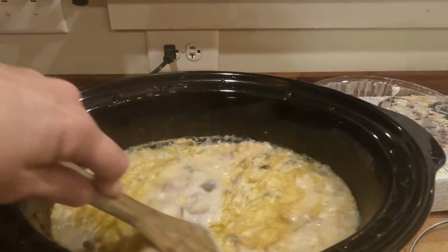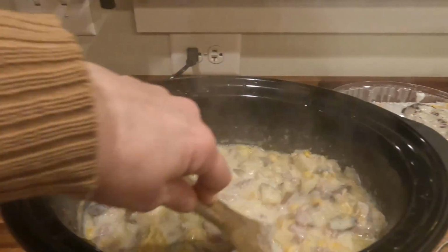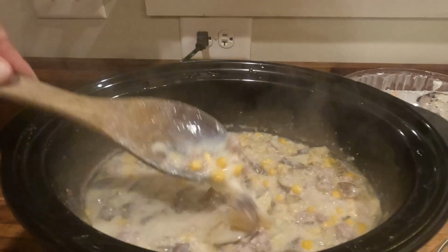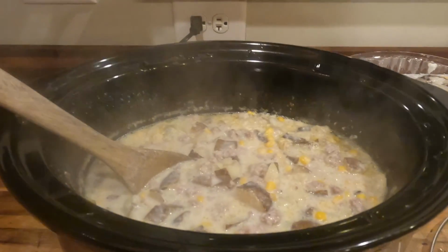It was actually a meal that we had at a get-together with some of our friends coming over for the evening, and it was a big hit. There was none left for leftovers.